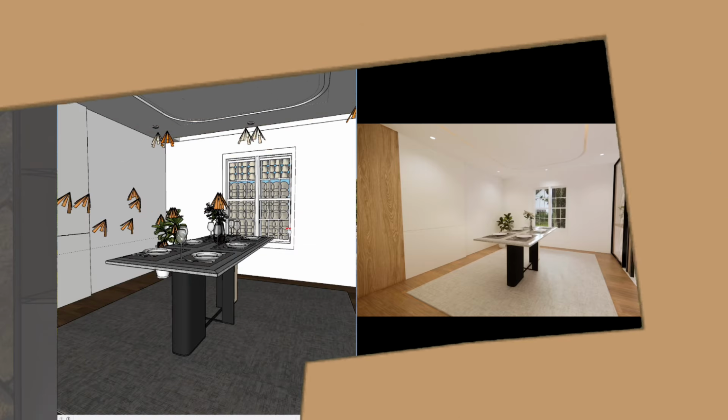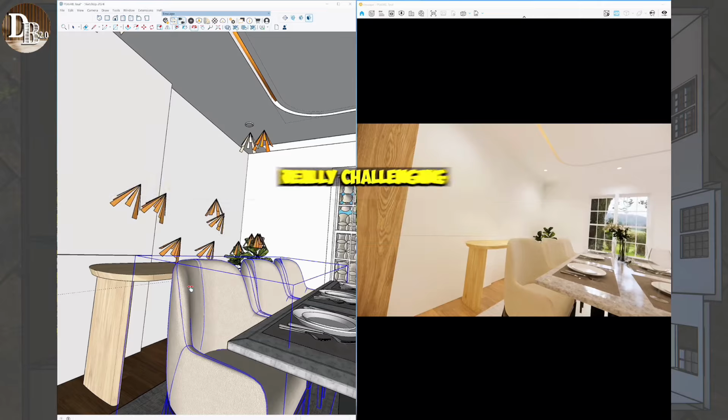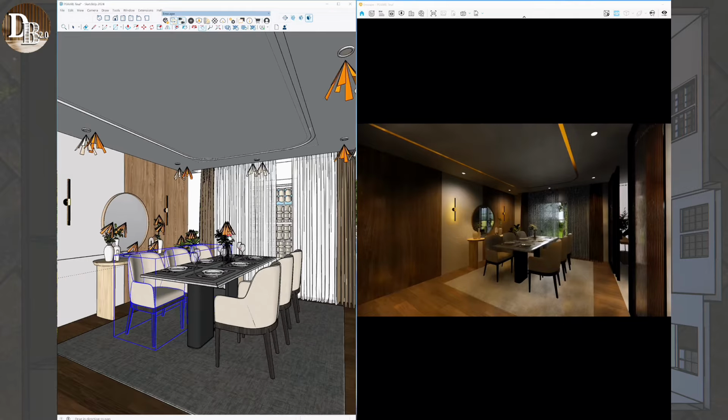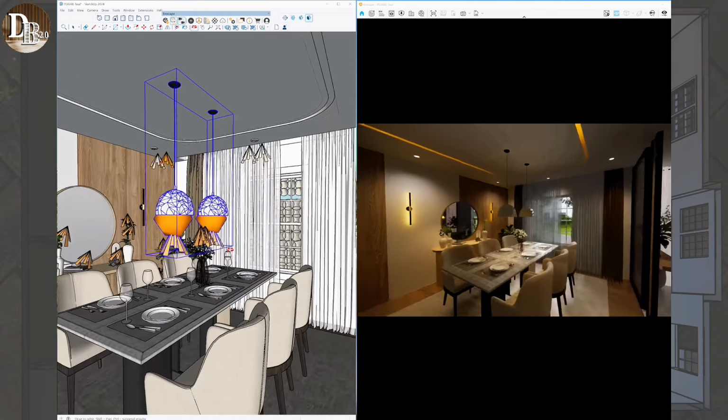Once you have a house, the challenge begins on how to turn it into a space you've been envisioning. It can be really challenging to decide the interior style and how to plan the layout properly, especially if you want to follow Feng Shui principles. I'm sure many homeowners can relate to this.